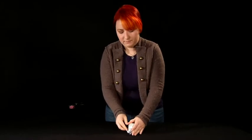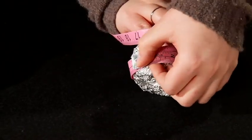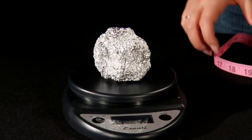For your final measurement, crush the ball as much as you possibly can while keeping it round. Take one final measurement of its circumference and weight. You'll see that even though the size of the ball changed, its mass did not. This means that it just got more and more dense, like when a star collapses into a black hole.